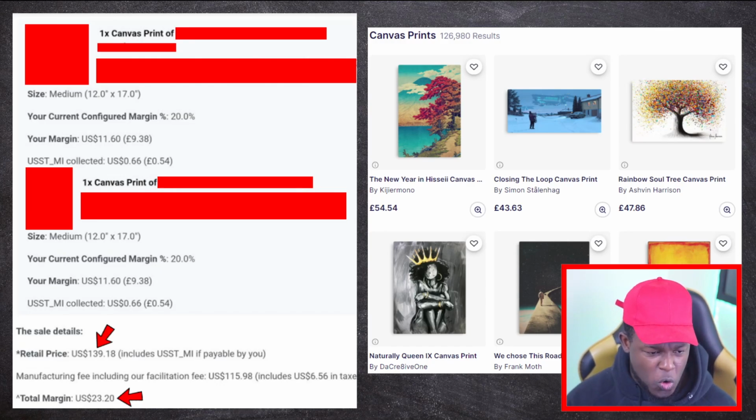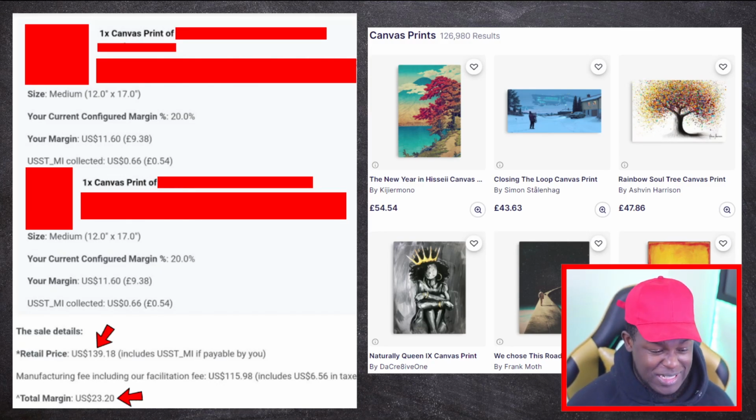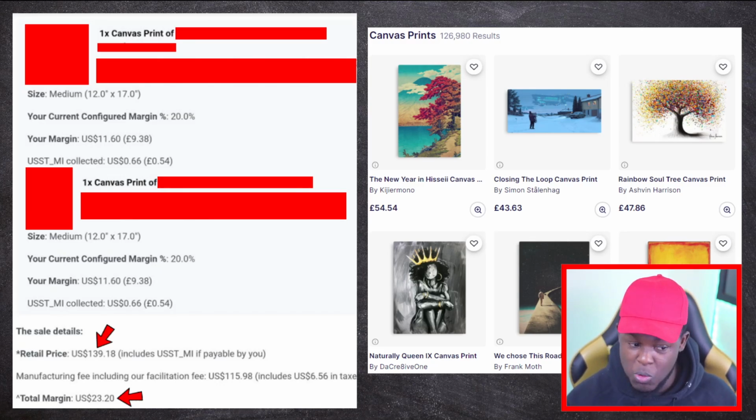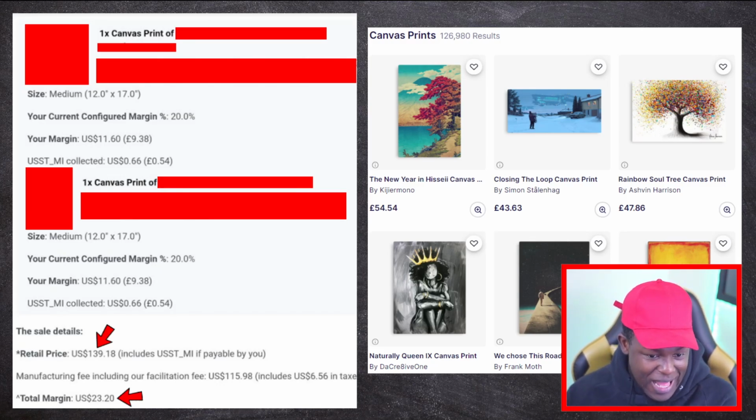Nevertheless, for both of them, I think the margins came up to $23.20, but it shows there in pounds I made £9.38 on both of them, which was pretty cool. And whoever actually bought both of these canvas prints spent $139.18, which is crazy.